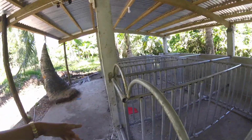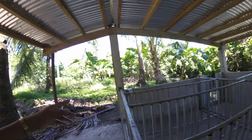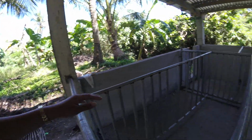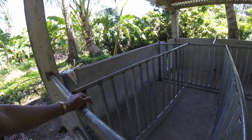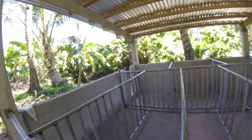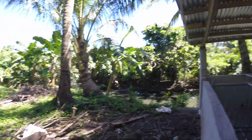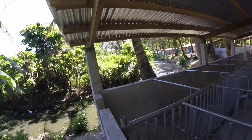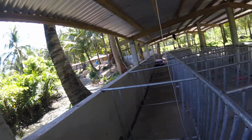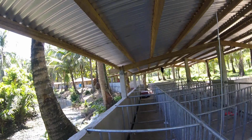So there's 1, 2, 3, 4, 5, 6, 7, 8, 9, 10 rooms. So there's 10 rooms for standby pregnant mother pigs. And then the rooms for grower. So there's at least 6 rooms for the growers. 1, 2, 3, 4, 5, 6.